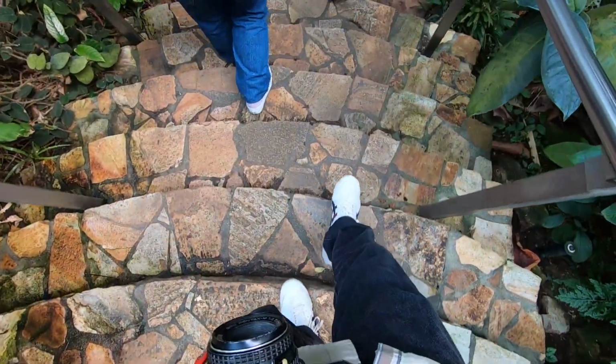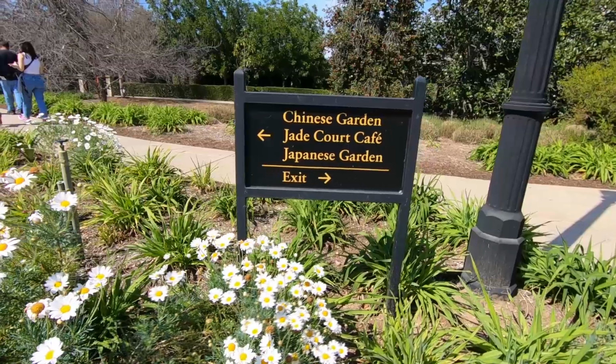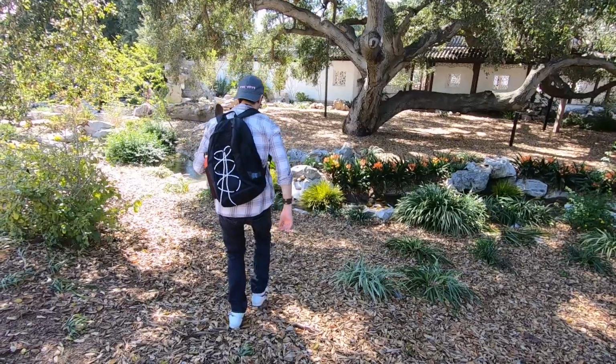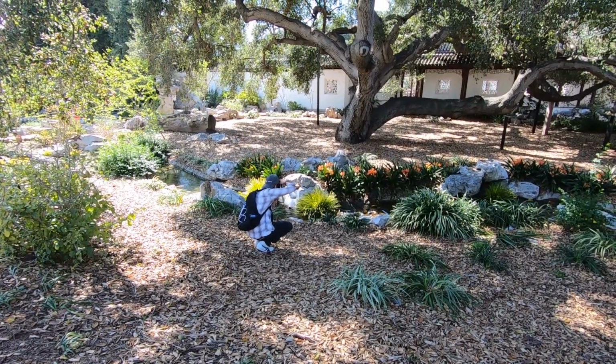And for just a little background on the Huntington Library, it's basically a huge botanical garden and museum center located fairly close to Pasadena, and I've been coming here for about 8 years now, and it's really just a nice place to go for a walk and take in some pretty views, and their Chinese and Japanese gardens are honestly some of my favorite spots, as you'll come to see in this video.